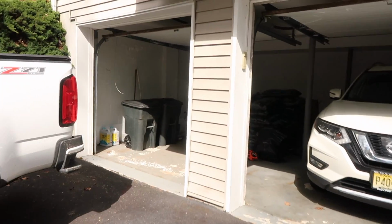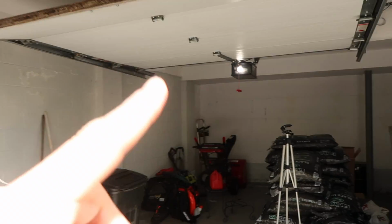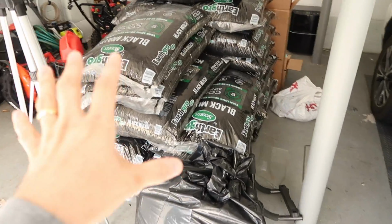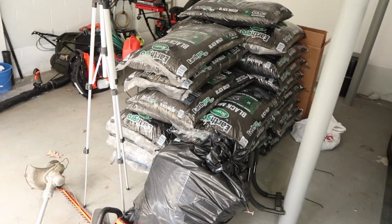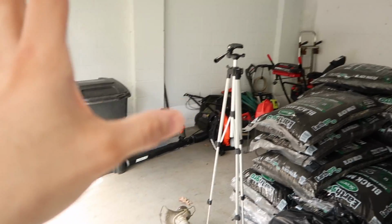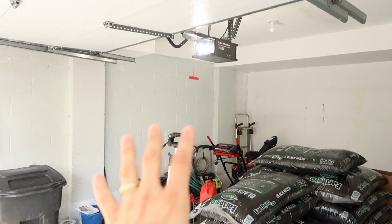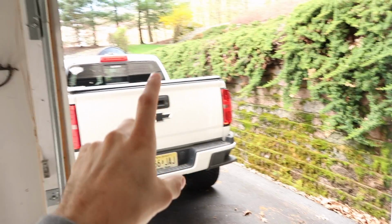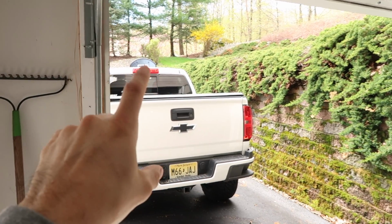I want to give you guys an update about my garage, because we have a problem. As you can see, once I'm not parking the truck in the garage, I start putting stuff here, and that's really bad. But I think I found a way to put the truck in here. I don't know how well you guys can see. I got the stub antenna, which tried to help with that.